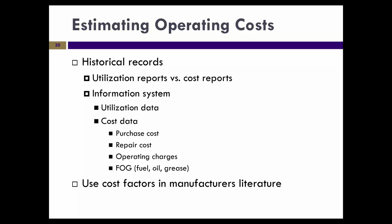But the engine might send the oil pressure and the coolant temperature and the pressure in the cylinders and the life of the grease and the instant on, instant off rate of fuel consumption. And then we have cost data from the accounting department: purchase, repairs, operating charges, fuel, oil, grease, lubricants, wherever you come from. And we may also just use factors that are in the manufacturer's literature. We'll talk about the manufacturer's literature right before we go talk about vehicles.